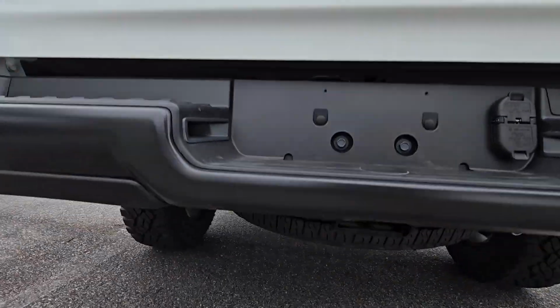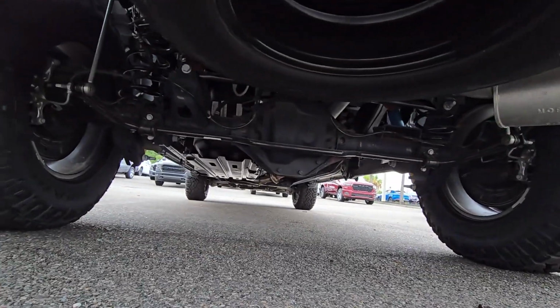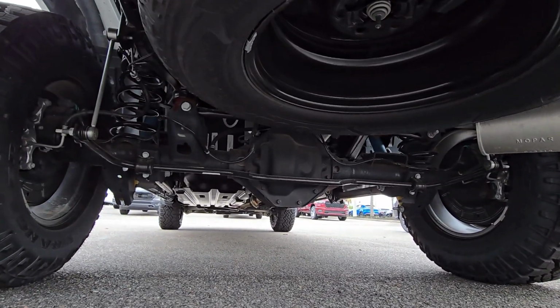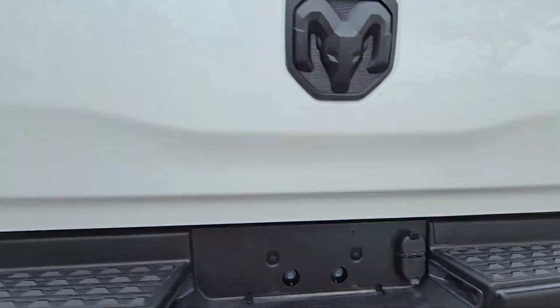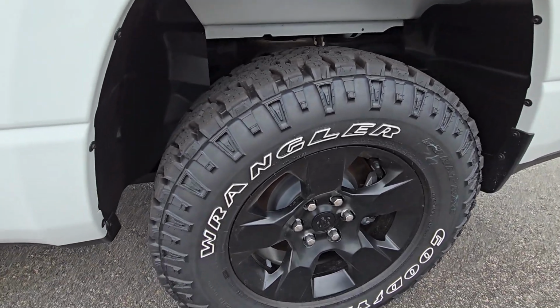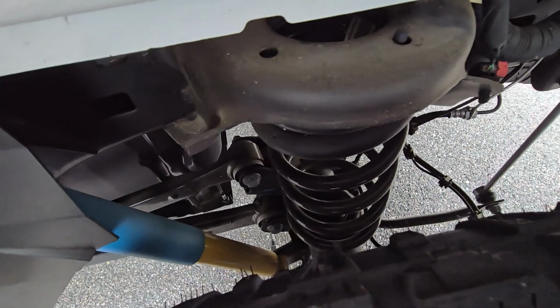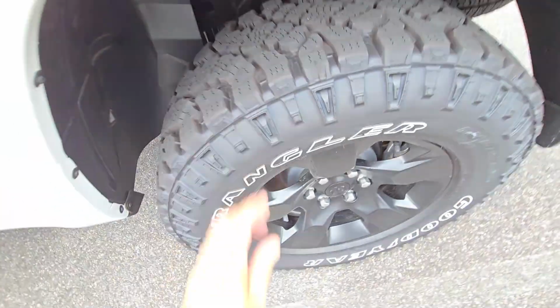Here we go. We take a peek underneath this baby, see what you've got under there. Coil spring rear suspension. Beautiful setup. Love the tires that come on this stock too, standard right off the bat. These are Goodyear Duratracs, and a good tire too. So you've got everything right off the bat, no need to change them. I believe those are Bilsteins, but don't quote me on that.